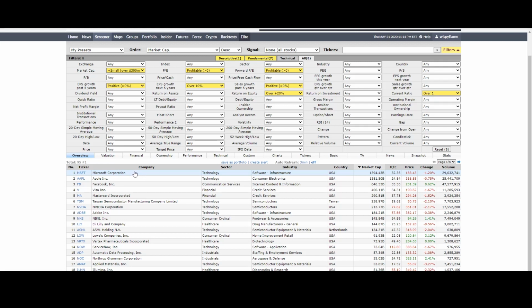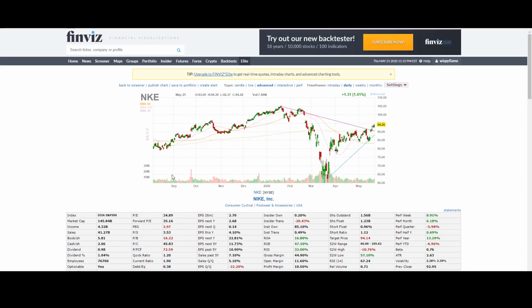So you have your Microsoft, your Apple, your Facebook, your electronic payment systems such as Visa, MasterCard, and then you have your semiconductors such as Nvidia, and some consumer brands such as Nike. And then if I was interested in those particular companies, I can go into their stock chart and have a look at how well the stocks are doing. And what Finviz does is draw trend lines automatically for you so that you can have a rough idea of how the stock is doing within the last 6 months or so.